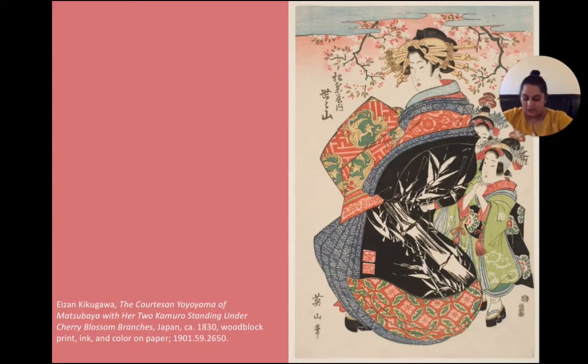These types of prints often act as advertisements for the house and for the kimono designers. Courtesans on parade were a popular subject in ukiyo-e. They commonly depict these women in resplendent finery, often accompanied by their child attendants in matching kimono, either en route to meet a client or for special occasions, as is the case here. And here, they're celebrating sakura, or cherry blossom season.